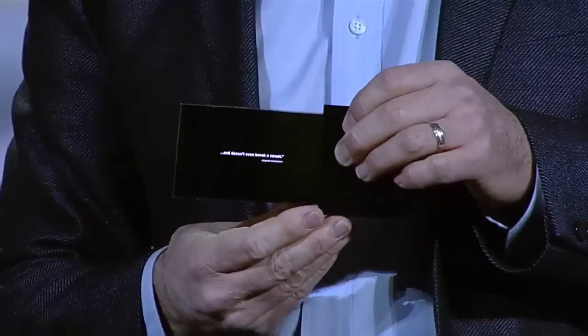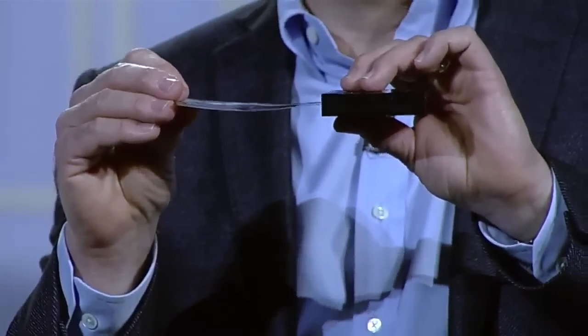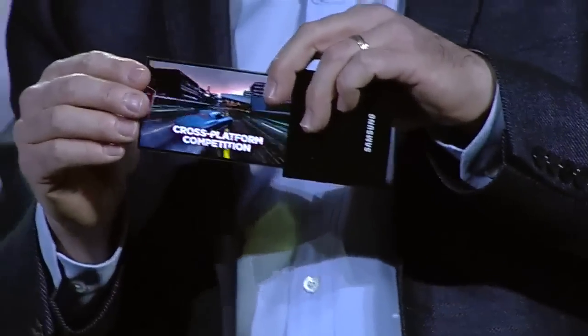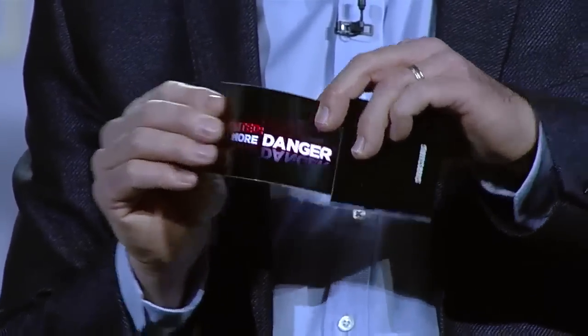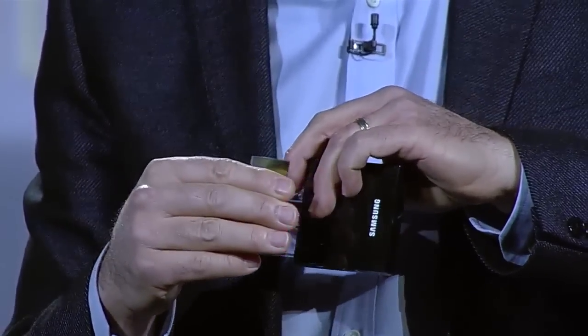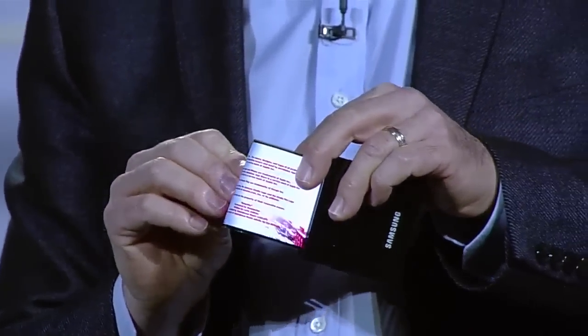Take a look at this flexible OLED prototype. Our team was able to make a high-resolution display on extremely thin plastic, instead of glass, so it won't break even if it's dropped, and we can actually bend the screen. Imagine the products you could design with this. That's amazing. It really is.